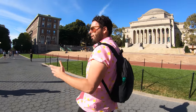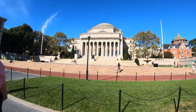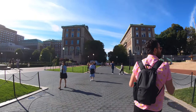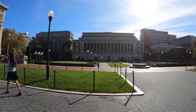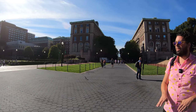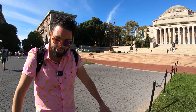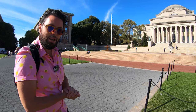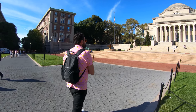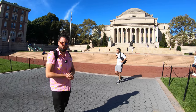So this is the main quad of Columbia University, one of the most prestigious schools in America and also one of the most expensive. It was built on top of an asylum called Bloomingdale Asylum, a mental institution. That used to be the name people called mental institutions. And the thing is, Bloomingdale Asylum had a secret, intricate network of tunnels underneath. The secret network of tunnels ended up being used for a project that was happening in the midst of World War II.